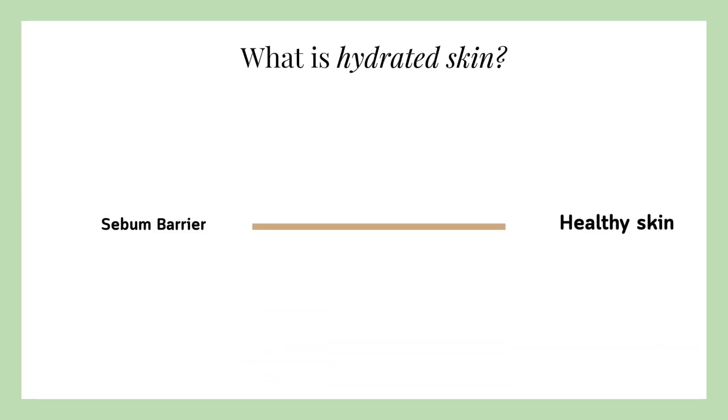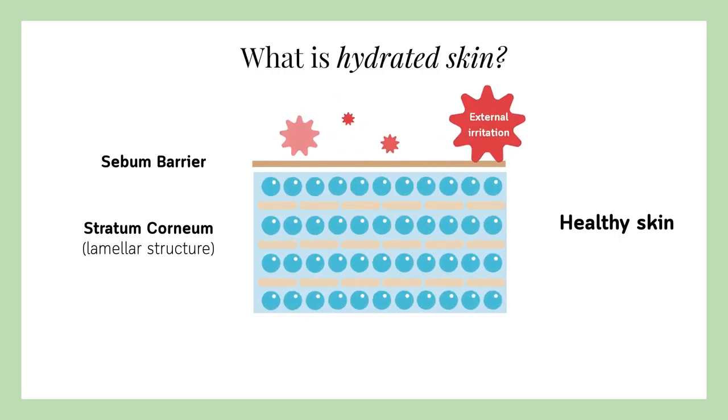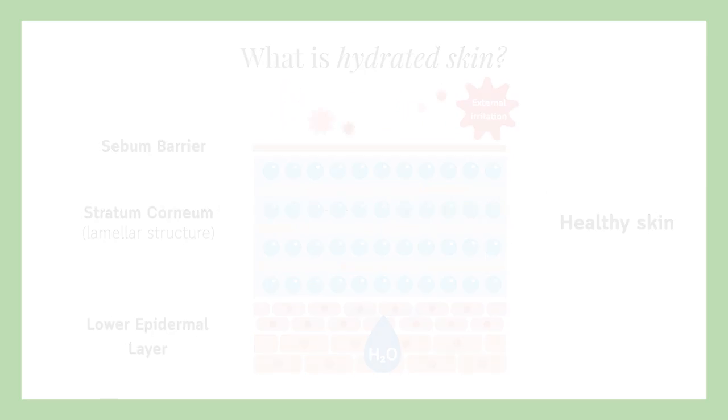First, good skin produces a healthy amount of sebum that works as a protection against external irritants and prevents water from escaping. Secondly, ceramides, which make up more than 50% of the epidermis, create a lamellar structure that can trap moisture. Finally, at the lower layers of the epidermis is our internal hydration system, where water and glycerol flow across cells to maintain optimum hydration.